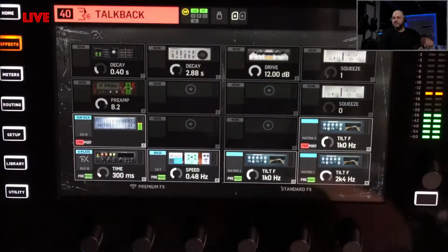Give me your opinion. I don't see any reason why you cannot do this. You cannot have a tap on the reverb. I don't think it's doable. If anybody in the chat knows the answer to this one, I don't think it's doable to have it on the reverb. Well, maybe we can check it out. Oh, wrong knob.